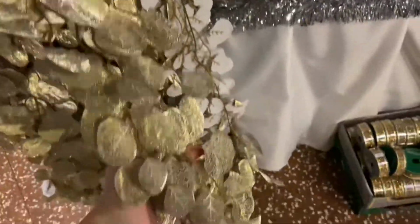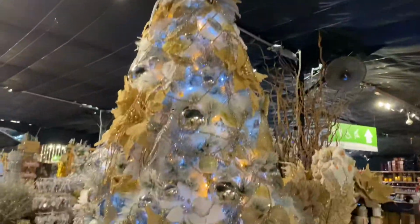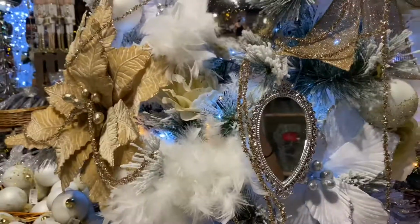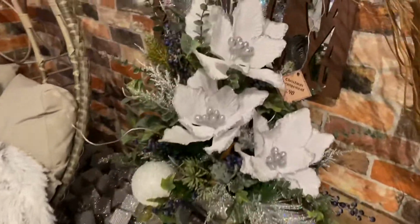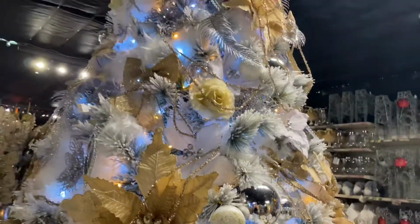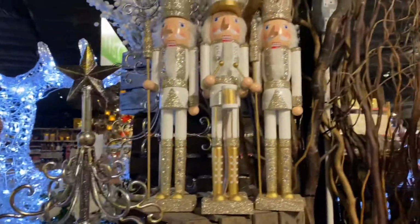And I loved this little garland, and I thought that was a really good price to go on a fireplace. But there were just so many gorgeous arrangements. I love the idea of having a mirror on the tree. I think that's really fun. And yeah, I was just overall really inspired by the trip, and there are so many gorgeous different things. They were a little bit more unusual, maybe not so traditional, but I really like that.